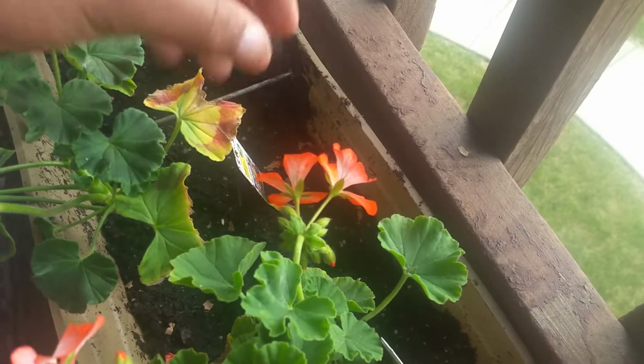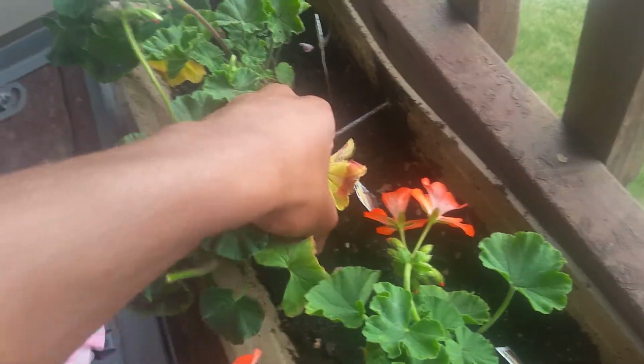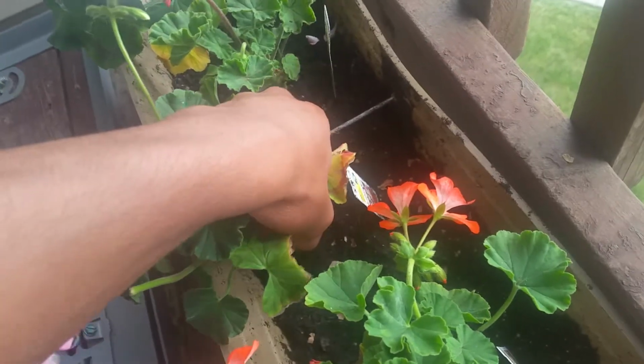And I gotta stop picking at that leaf; it just looks really bad in the video. I should probably just take that off there. Really wish I had my scissors.